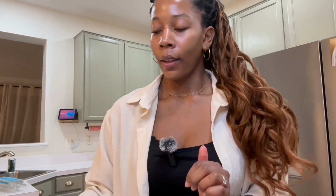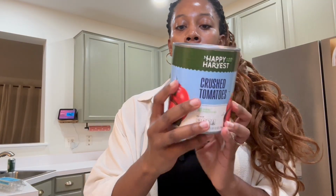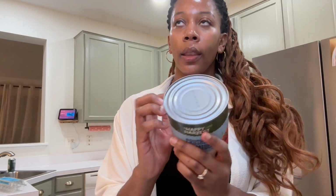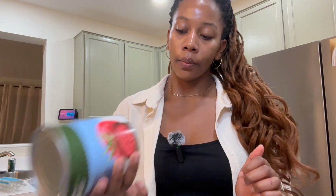Okay, now also got some canned crushed tomatoes. This is going to be used in that pasta recipe as well.